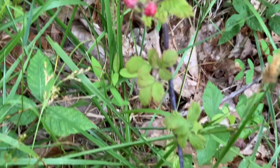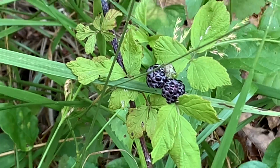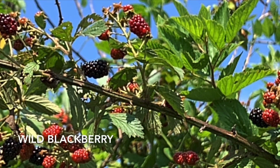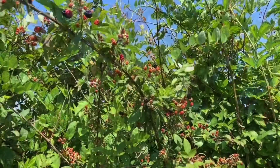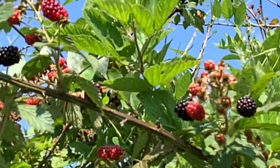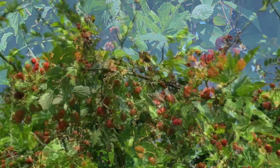They taste just like a tame red raspberry. So there's really no flavor profile difference between a red or a black raspberry. And here we have wild blackberries. You can already tell the difference just upon looking at them. The berries are more slender in size. They aren't as plump. And if you ever taste one, you can tell that they are more on the tart side.